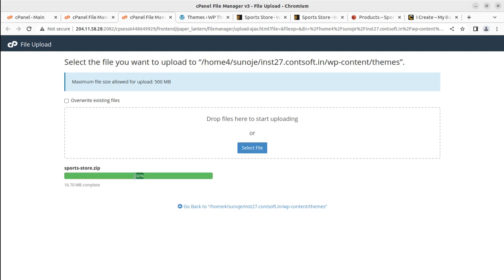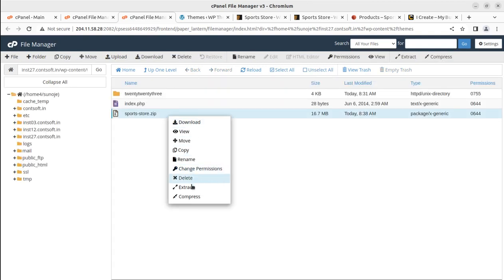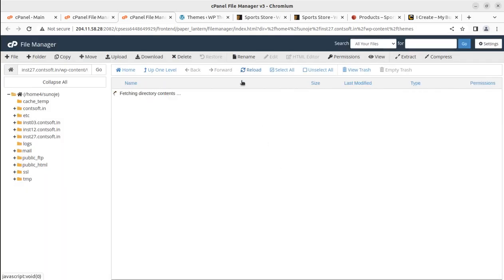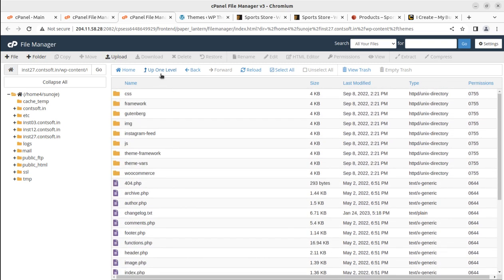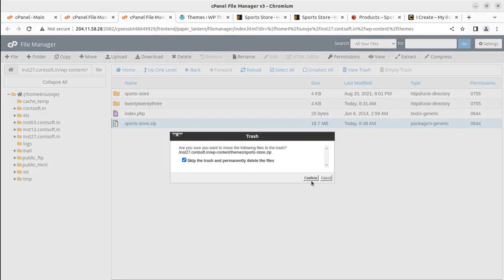Once the progress bar turns green with 100%, we can go back and extract the uploaded file. The extraction will bring this folder as sports store, and it has all the elements of the theme folders and files. So we can simply go back and delete this zip file. It will save our server space.